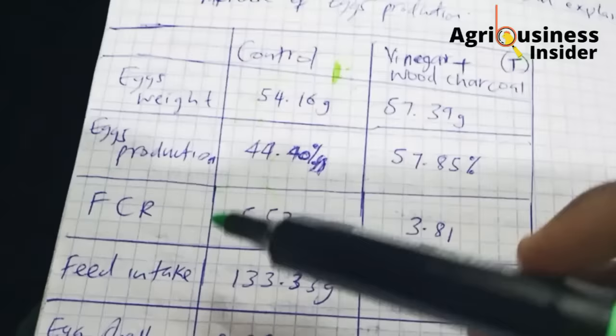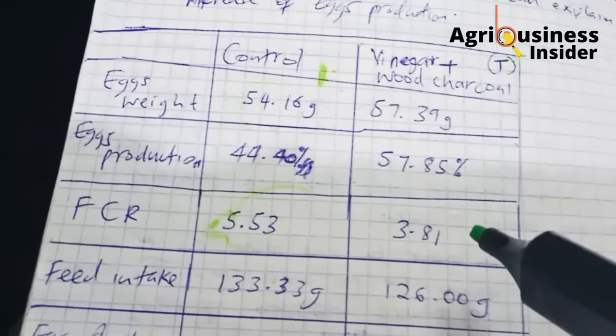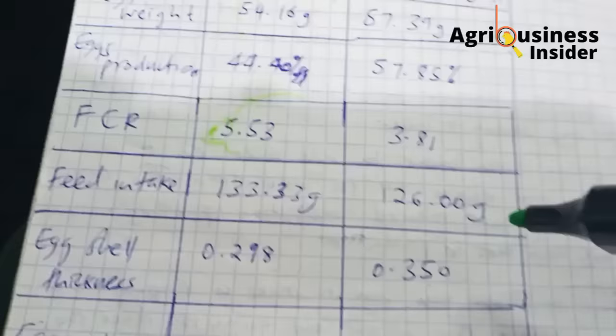You can see that the feed conversion ratio was higher, not as efficient, in the ones that were not given the treatment, whereas the ones that were treated had 3.8, which is a very, very good feed conversion ratio. Feed intake: you can see that the ones not given the organic treat, the vinegar and wood ash, were eating more compared to the ones given the treatment.